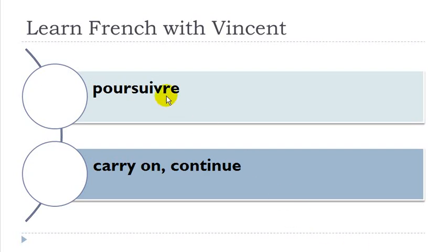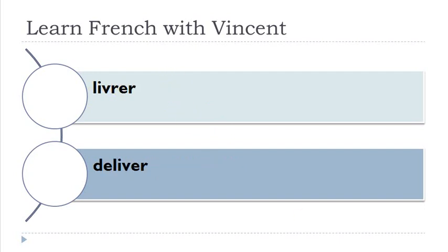Poursuivre. Okay, so remember that when you get this combination of O and U, you will get the sound OU. So pour, and then U and I here, UI. Poursuivre. Don't insist on the final E. Livrer. So quite easy, remember V and R, vr, livrer. Contenir. Okay, so here we've got this O and N together, so nasal, on, and then E. Contenir.